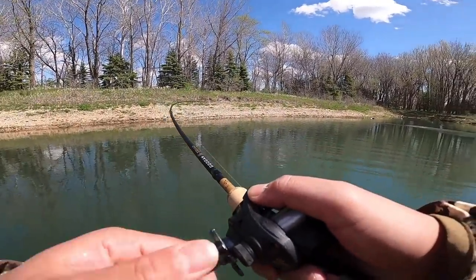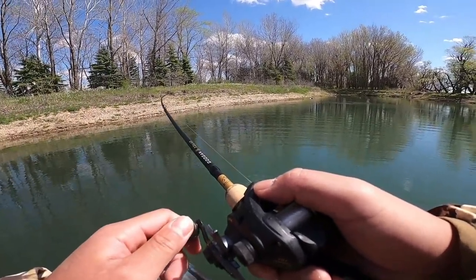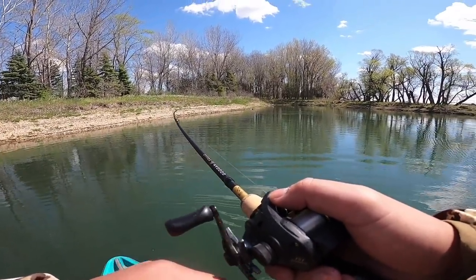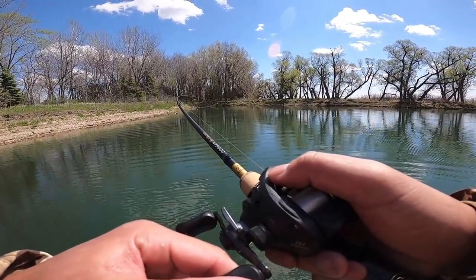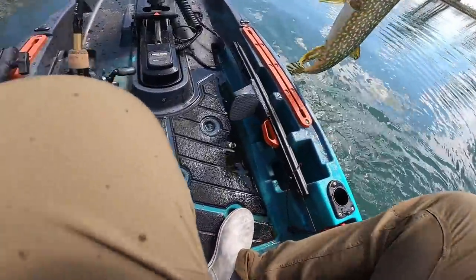Oh my God. Oh, the pike are loving this bait, dude. Oh my gosh. I mean, I'm not a big pike guy, but when I can watch him explode on top of the water like that, I'm definitely gonna do that. Look at him, he's running. All right, come on, guy. Oh my God.